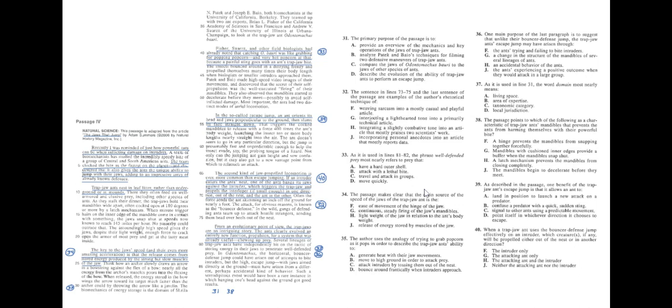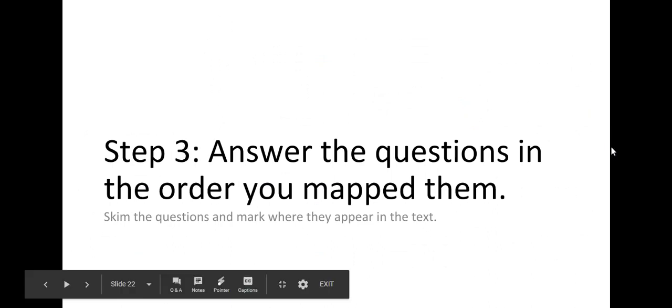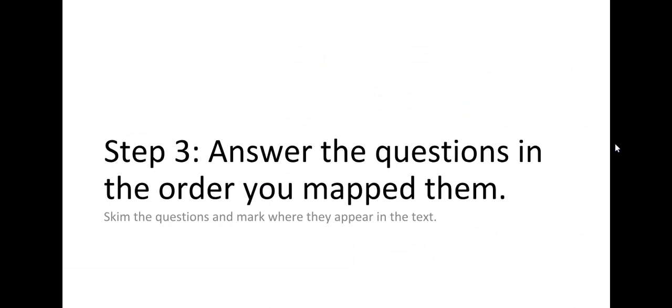Okay, so we got them mapped pretty well. I think that between the reading and mapping, now the questions should be decently easy to approach. So step three: answer the questions in the order you mapped them.